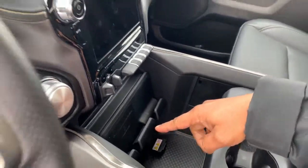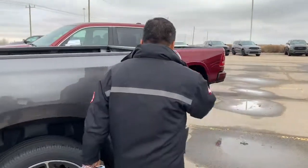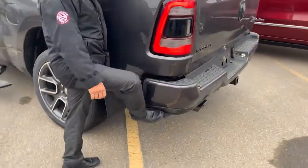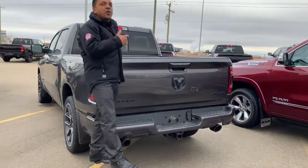wireless charging right there. And of course, since this is half ton, you might need the box from time to time. And once again, Ram takes care of the short guy and the tall guy, so there is a step I can step on and go in the box.